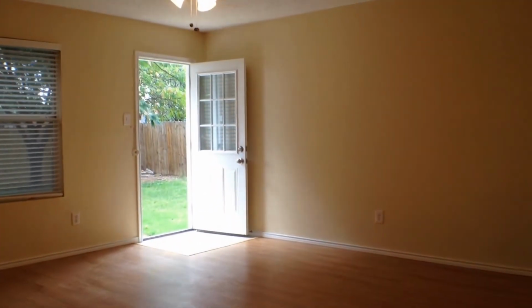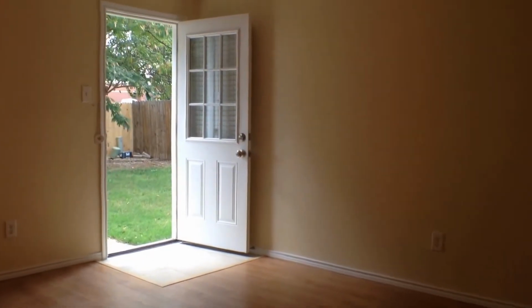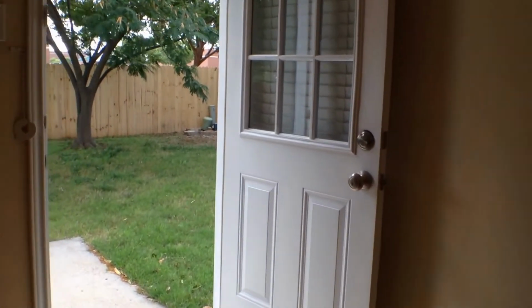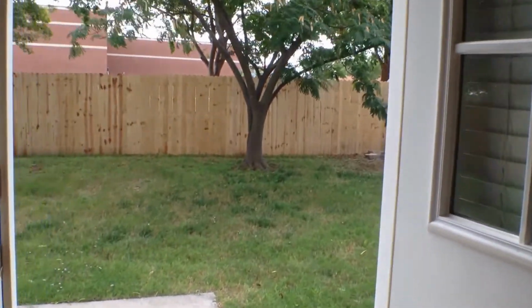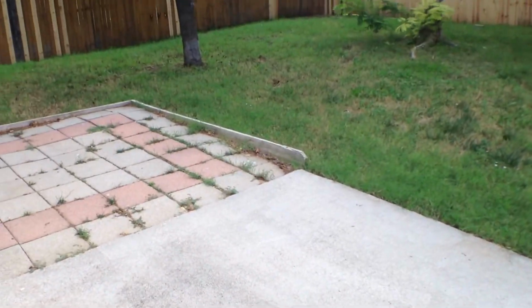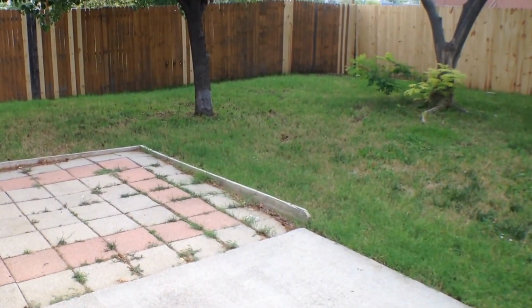The back door to the home has a ceramic tile landing. It opens to a wood-fenced yard with a concrete and brick patio.